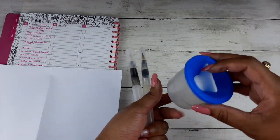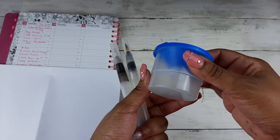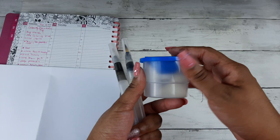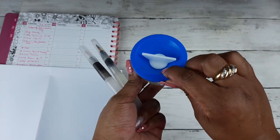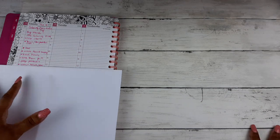And this is my little water pot. Sometimes I keep water in here just for quick handy. But it's also my pot to clean my brushes. It has the little lip on the side. I got it from the dollar store. So you can wipe off the excess water so that you won't have too much water on your coloring page.